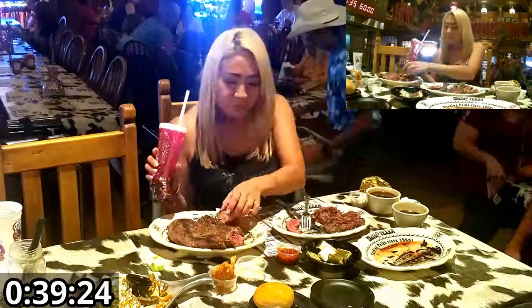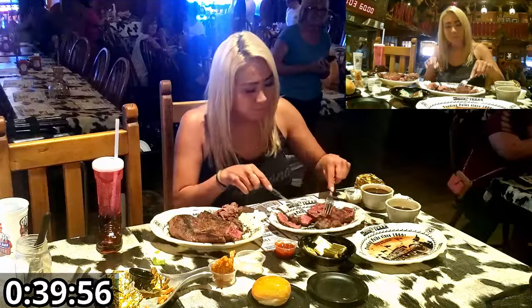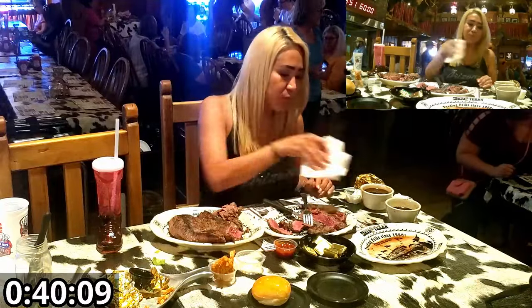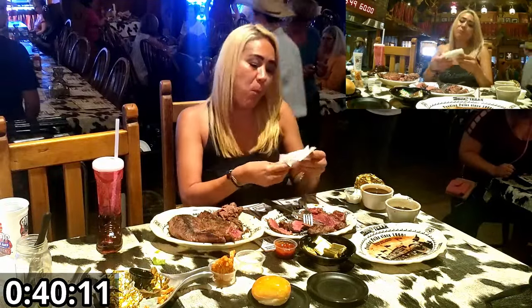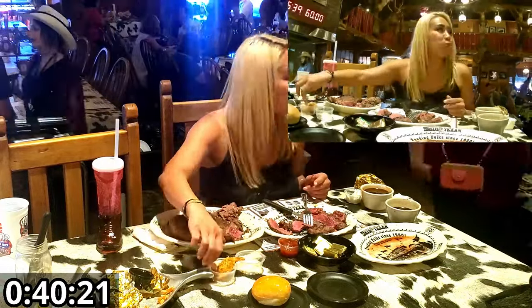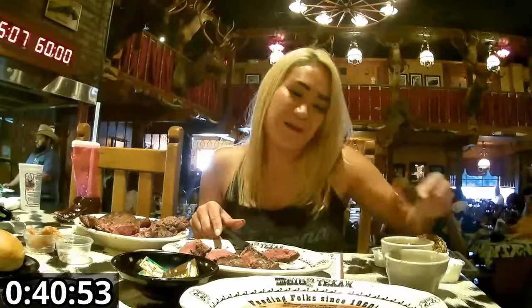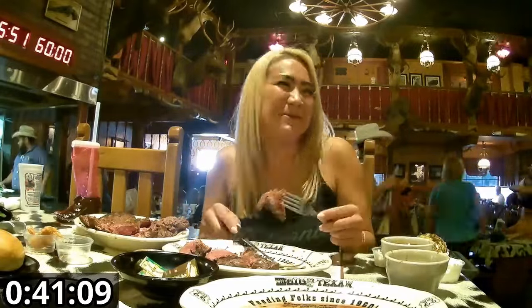Here I'm about 14 minutes into the second steak challenge, so a total of 40 minutes have elapsed and I still have a lot of steak left of challenge number two, the whole dinner roll, the baked potato, and the fried shrimp, but I'm still obviously way ahead of schedule because I have an hour to complete each challenge for a total of 2 hours.